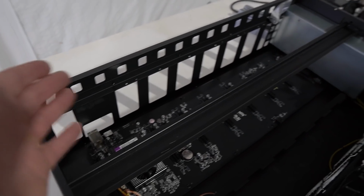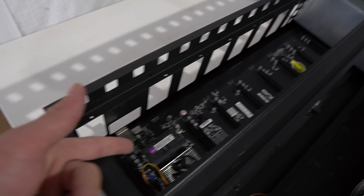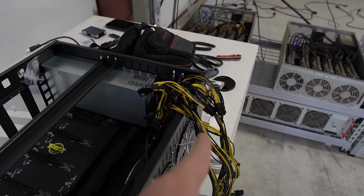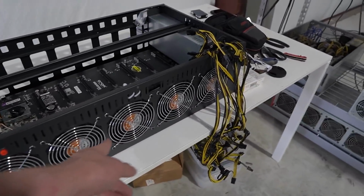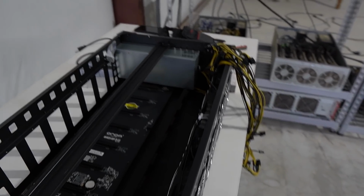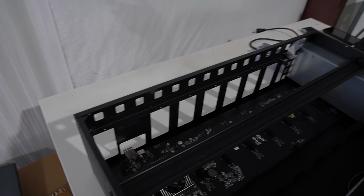This case will fit 8 GPUs. It has 8 GB of DDR4, probably some sort of low power Intel N series chip. The power supply has no specifications on it, but it does have 21 essentially 6-pin adapters, and 1, 2, 3, 4, 5 fans, and those fans are all exhausting out this direction. It would really depend on the type of GPUs you put on here if you wanted to reverse these fans. If you reverse these fans, you'd want blower style GPUs that are blowing out the back.